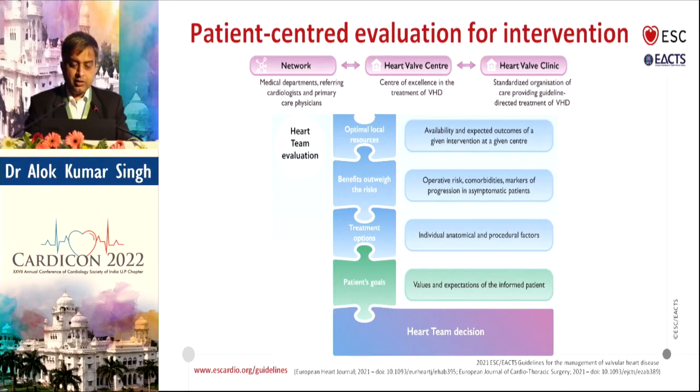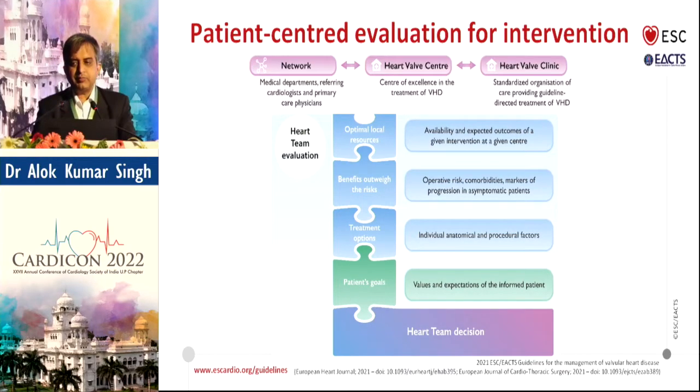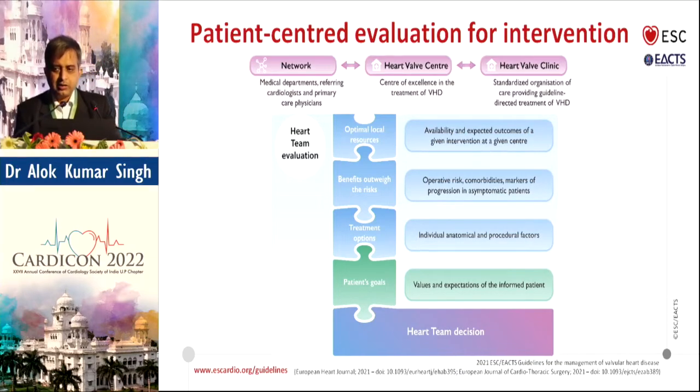And apart from that, optimal local resources, availability and expected outcome of a given intervention at a given center, operative risk, assessment of comorbidities, markers of progression in asymptomatic patients, individual anatomical and procedural factors, value and expectation of the informed patient. So afterward, a heart team decision by surgeon, interventional cardiologist, clinical cardiologist, imaging specialist, and also informed consent of the patient. So shared decision making is now the norm in management of valvular heart disease.